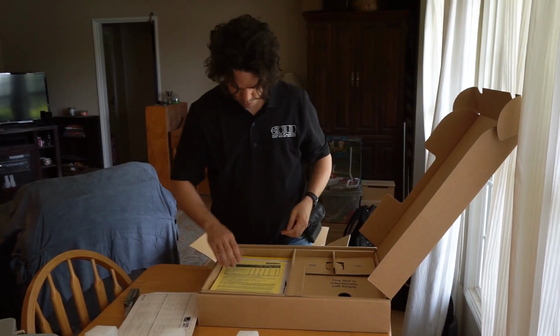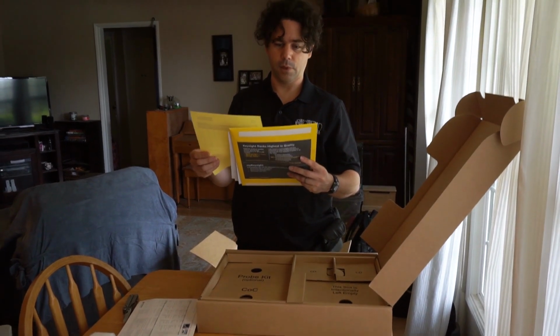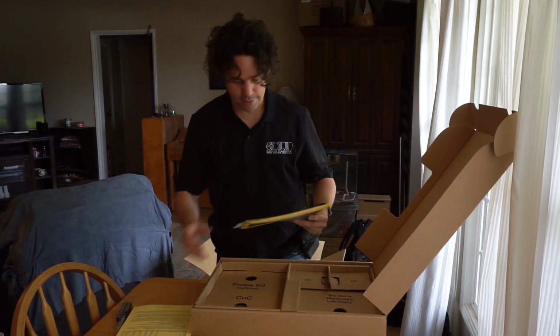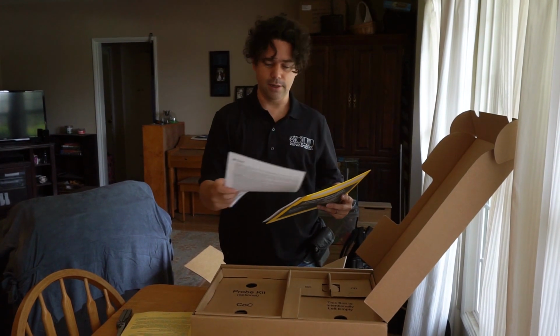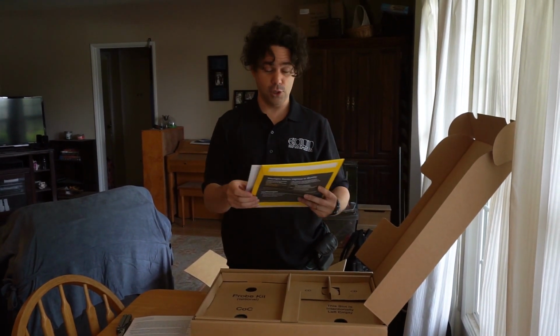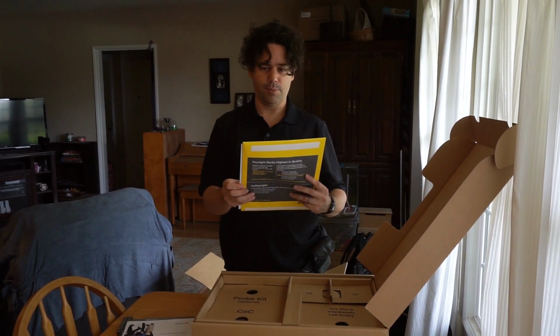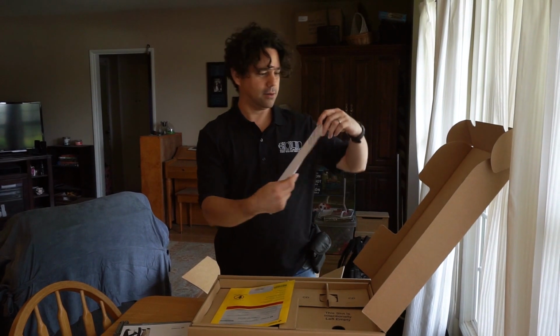I have some marketing materials. Oh, a license agreement. So here's the good news. I have to adhere to this license agreement, but that's pretty easy because everything has been enabled on the scope, so there's no hacking necessary. Oh, the packing slip. This is the best part.